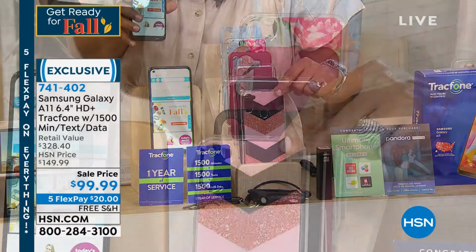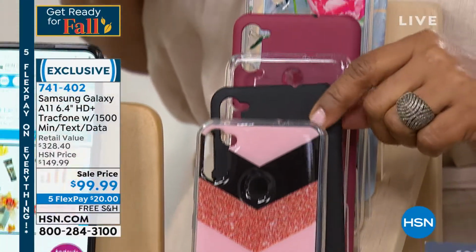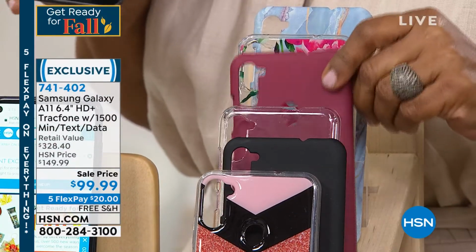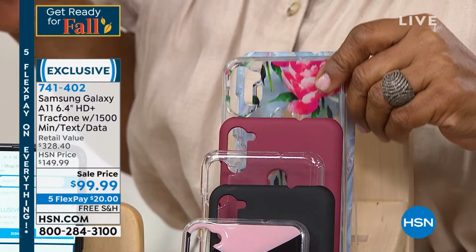We've got a chevron, done in pink, black and a kind of glitter. That's called the chevron design. We've got a solid black. We have it available in the clear. This to me looks like a beautiful burgundy, which I think is gorgeous. If you love a little bit of a floral print, then ask for the floral.